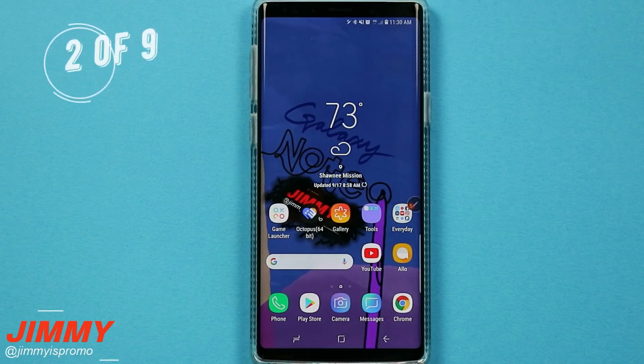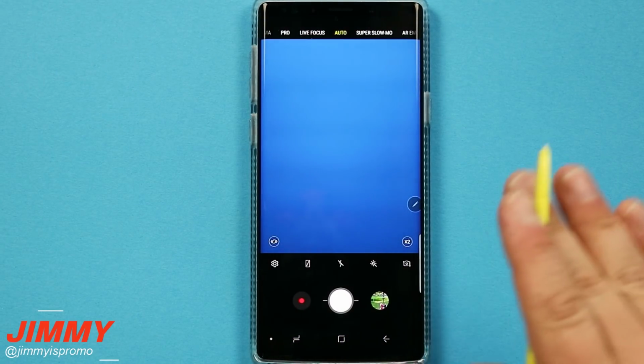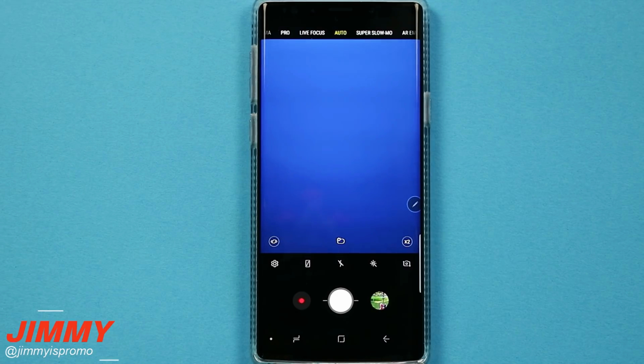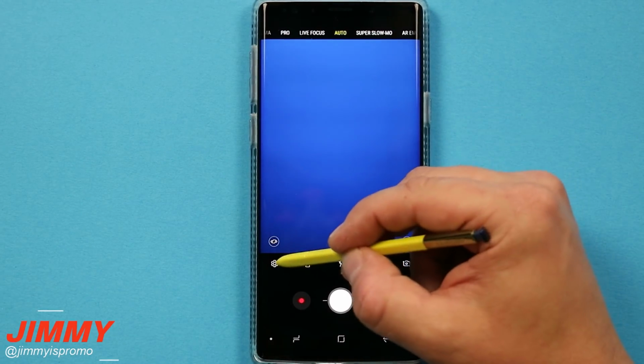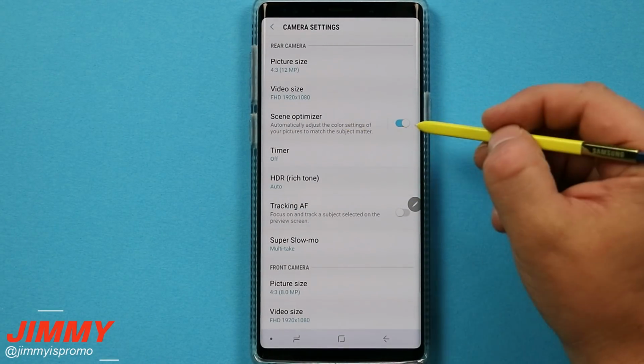Feature number 2 that you can't live without if you own the Galaxy Note 9 is called Scene Optimizer. Now Scene Optimizer was introduced to the Galaxy Note 9, so you definitely have to take full advantage of it. Now once you open up the camera, you're going to go down the very bottom left hand side where it says Settings, and your third one down says Scene Optimizer.